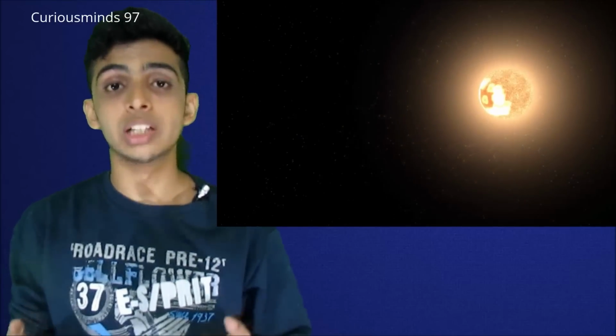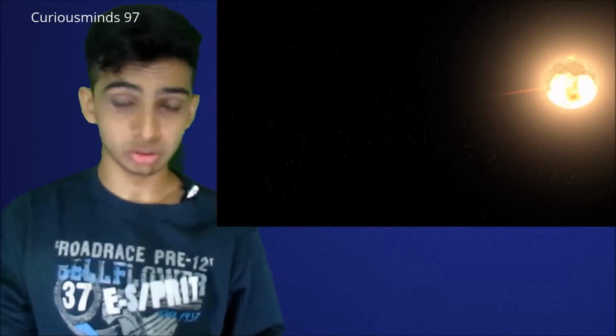So let's take the smallest and the brightest star we have ever seen and slam it into Jupiter. It would be 100 times more massive, 20 times bigger than Jupiter is. It would be a very dense object with 0.3% of the brightness of the Sun.